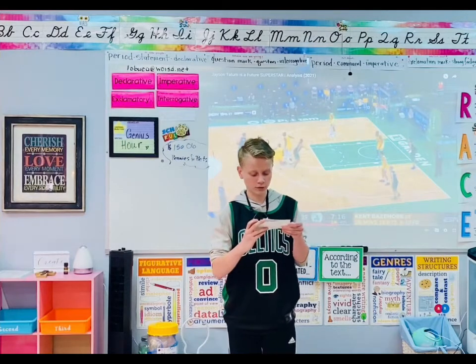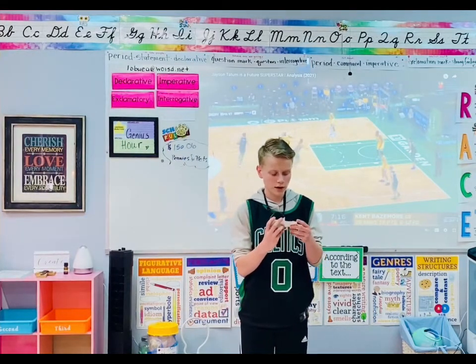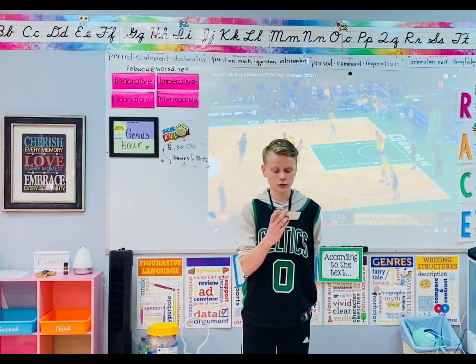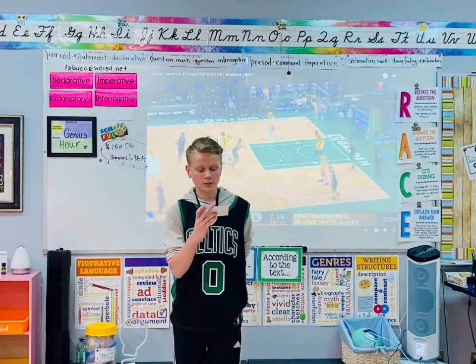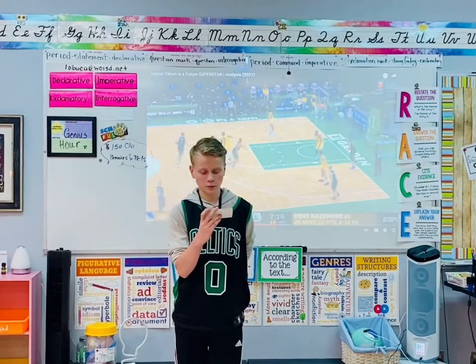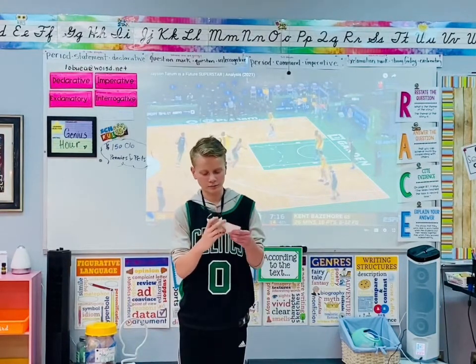This year he became just the fifth person in Celtics history to score 50-plus points in a playoff game. And this season so far, he has made 203 three-pointers. In conclusion, Jason Tatum keeps getting better and better, and he will probably be the next basketball superstar. And that is it. And I hope you have a dunking day.